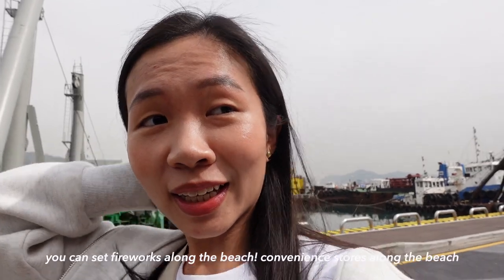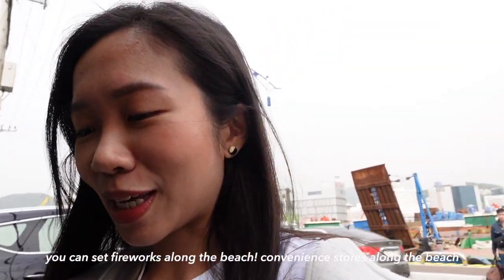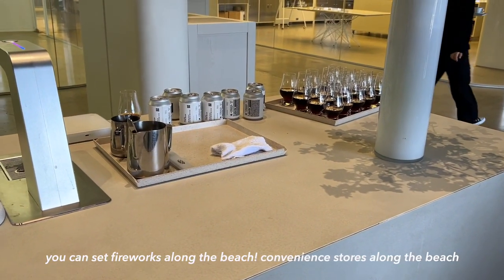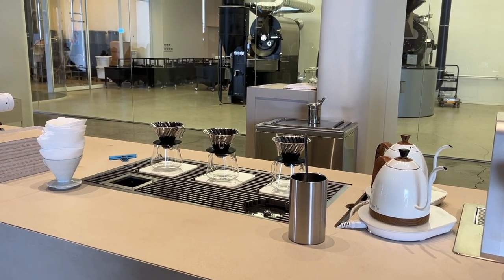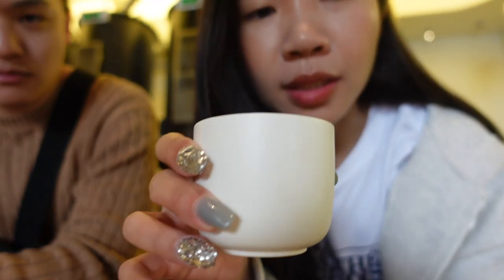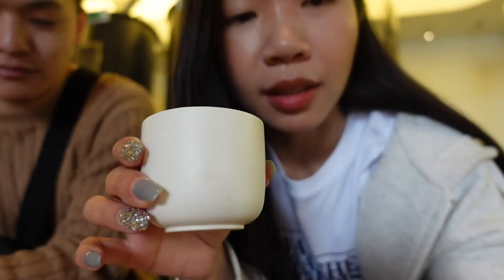Good morning, guys. Today we are in Busan still, but we are going to get some coffee at this place called Momo's Coffee. So I ordered an iced latte. So this one is a fruity kind of filter coffee. It's like grape juice, mandarin, hibiscus, and cacao nibs.